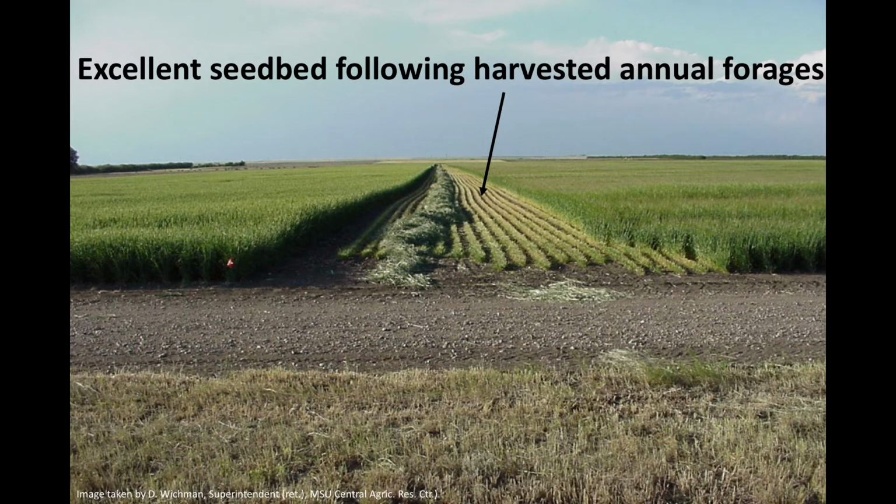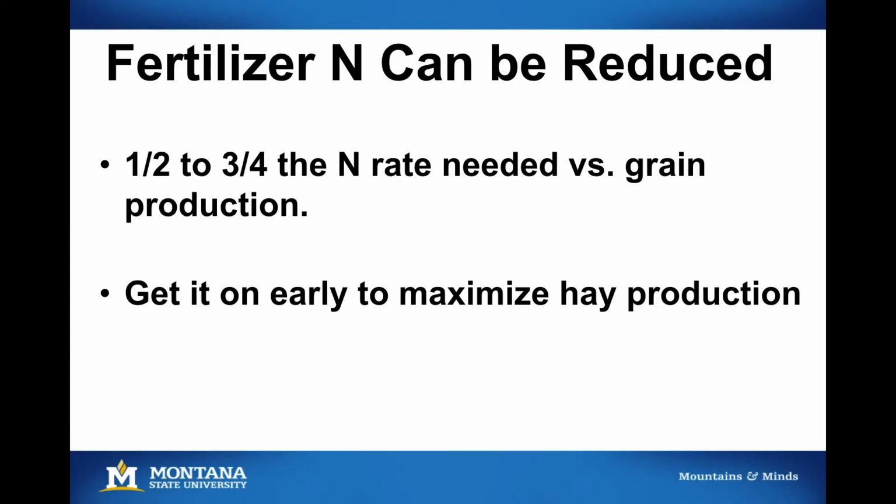Annual species can provide an excellent seedbed after they're harvested for hay for the next crop grown in a rotation. The seedbed is particularly attractive if managed in a no-till environment. Annual species require less fertilizer when grown for hay than when grown for grain. For example, winter wheat would typically require about half to 3/4 the amount of nitrogen fertilizer as that crop would when grown for grain.